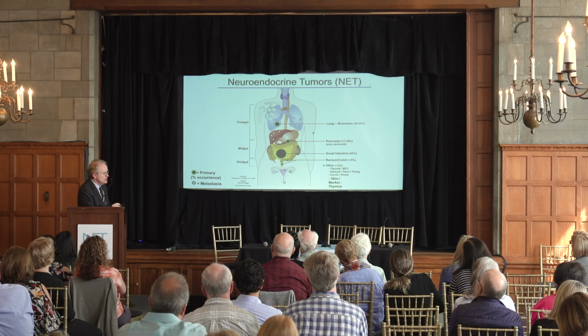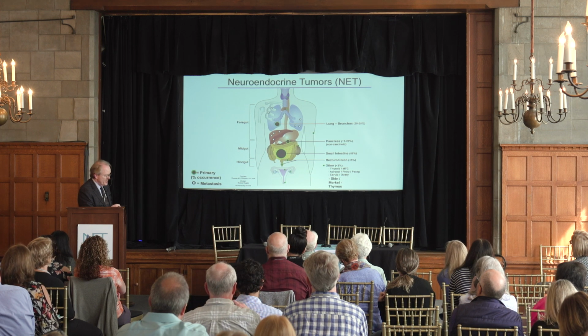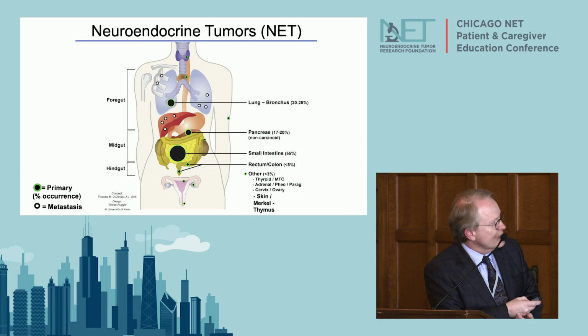As we mentioned, neuroendocrine tumors can be quite widespread in the body, but this slide separates them into a relatively old schema, which is foregut, midgut, hindgut. Foregut includes, interestingly enough, the lungs, the stomach, the pancreas, and the first part of the duodenum. The midgut is where most of the neuroendocrine tumors, over 55% of them, are, in the small intestine, and then the hindgut is rectum and part of the colon.